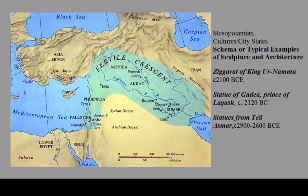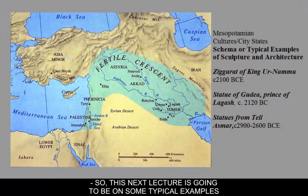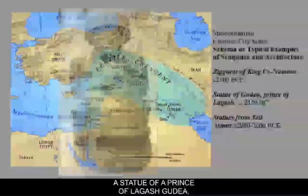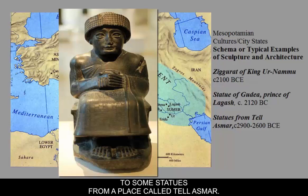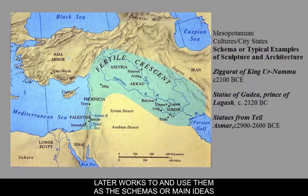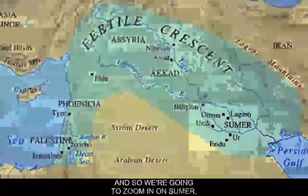So this next lecture is going to be on some typical examples of sculpture and architecture from Mesopotamia. We're going to briefly look at the ziggurat of King Ur-Nammu, a statue of a prince of Lagash, Gudea, and then we're going to go back in time to some statues from a place called Tel Asmar. My thesis or main idea is to give you some typical examples that you can compare later works to, and use them as the schemas or main ideas with which to compare them. And so we're going to zoom in on Sumer, the city of Ur, and the city of Lagash.